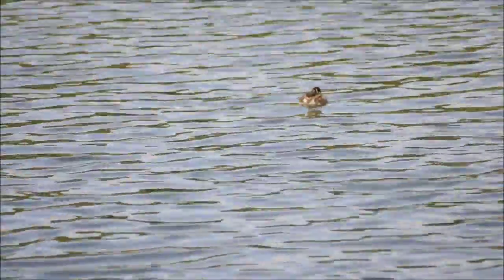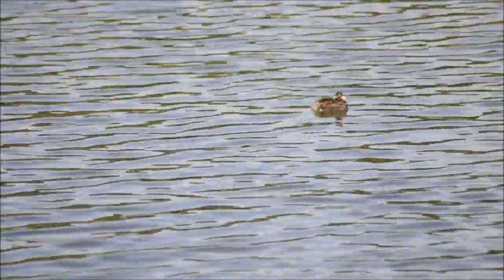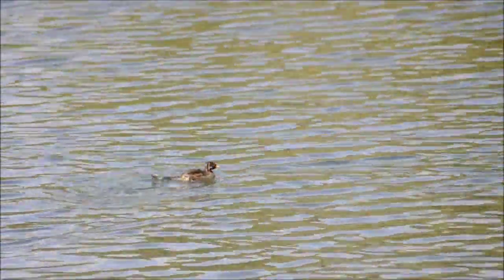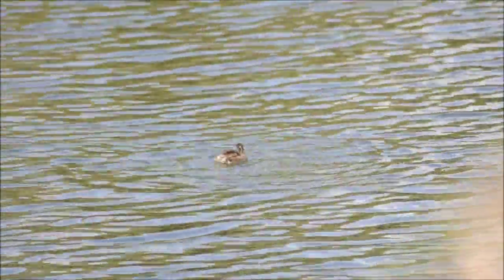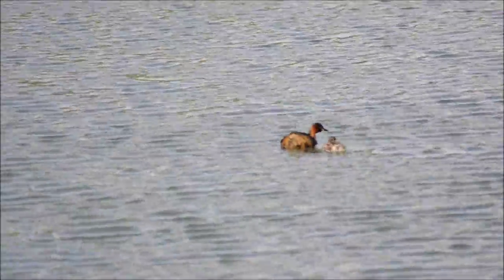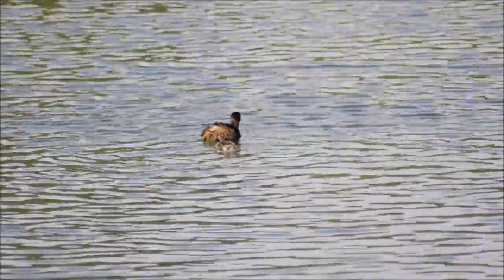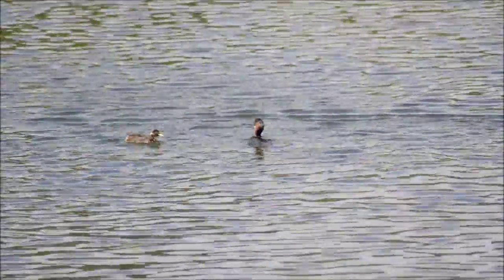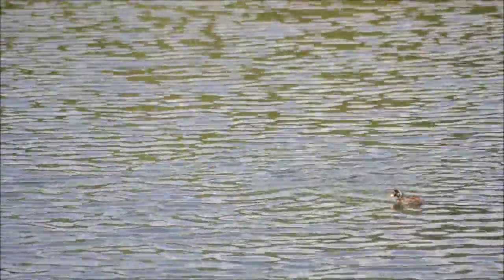The mother diving down, looking for food, small fish or insects usually. And the chick's over to find mum. He's appeared somewhere else. And down she goes again. Yeah, just passing food over. Fantastic. Even the little baby's getting a bit of practice in now.